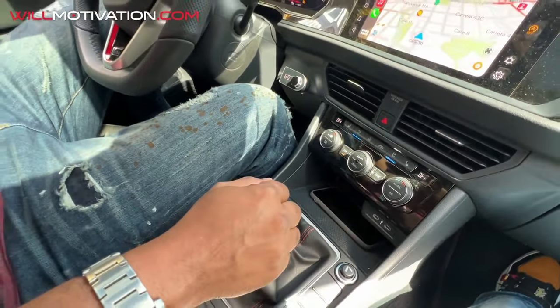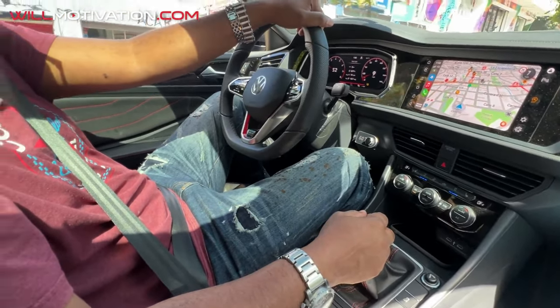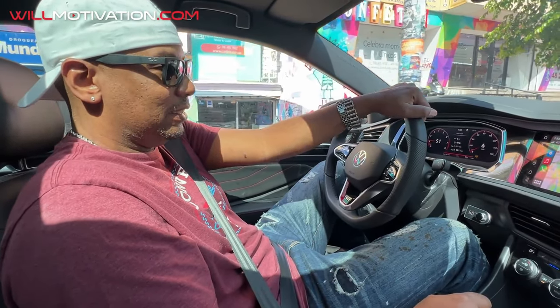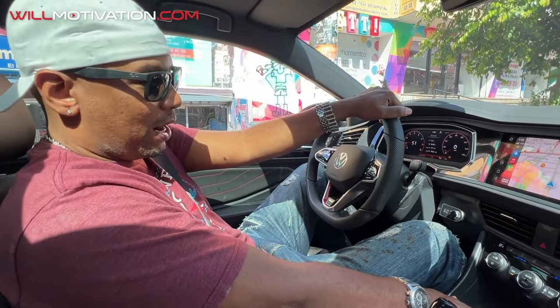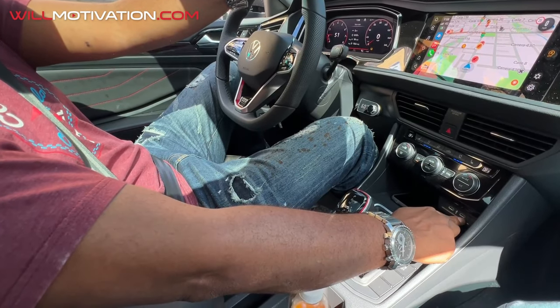Oh, shoot. I accidentally almost put on the emergency brake. Wow, I didn't know you could do that. Whoa, I accidentally hit the emergency brake. That's scary. And it started to turn on. But yeah, wireless charging. You got two USB-C charging ports.